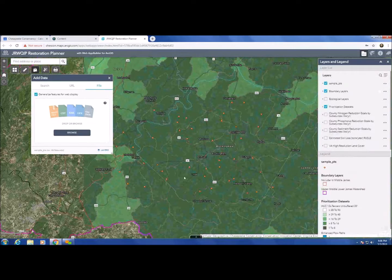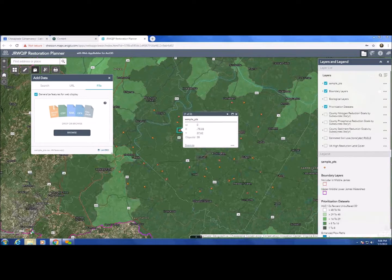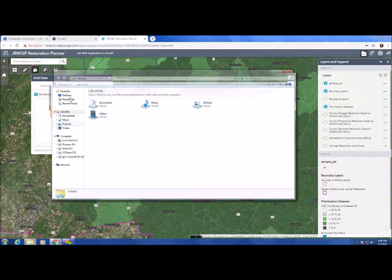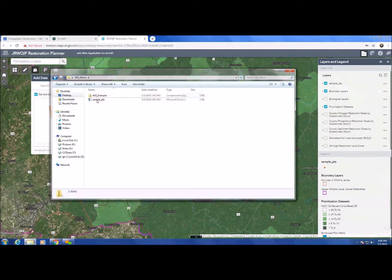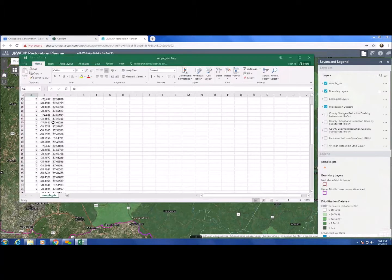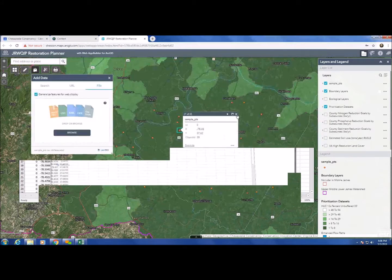And that will open the points layer that I have uploaded. If you click on each point, it'll show attribute information that's in your CSV file. If we look at what that looks like, it's just a file full of GPS coordinates, but if you have additional attributes in your spreadsheet, those will show up in the app in the pop-up box.